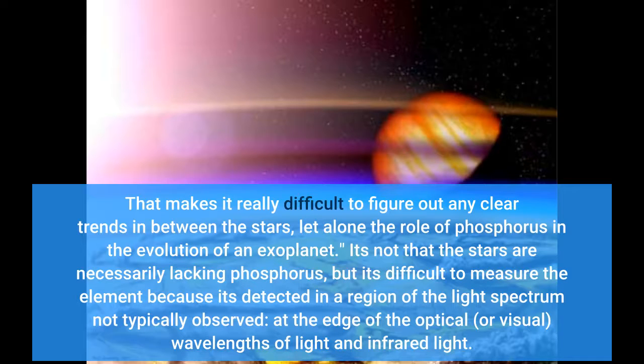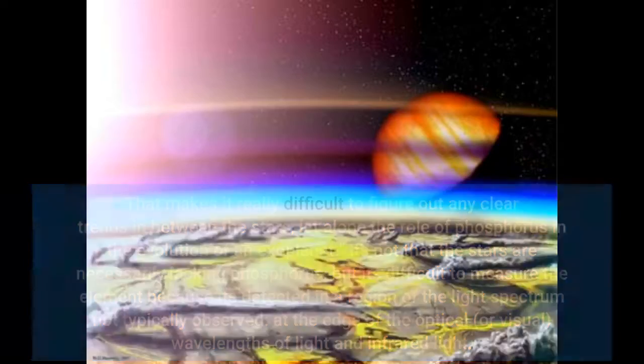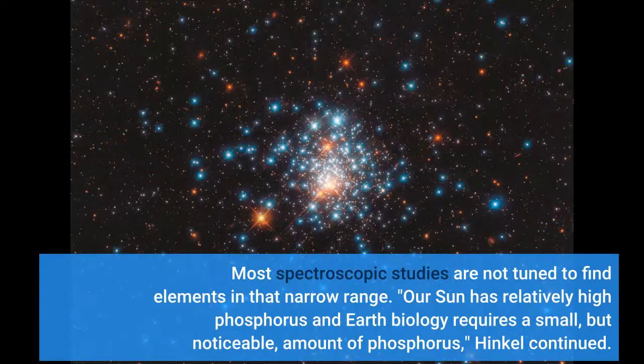It's not that the stars are necessarily lacking phosphorus, but it's difficult to measure the element because it's detected in a narrow region of the light. Most spectroscopic studies are not tuned to find elements in that narrow range.